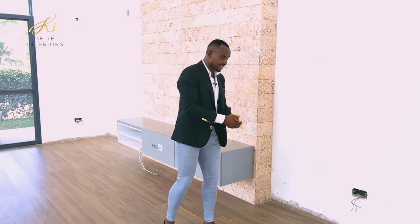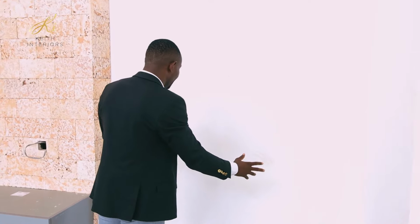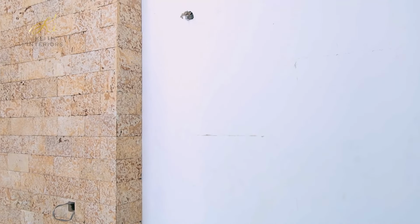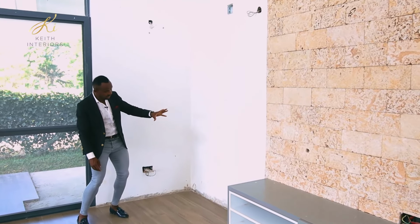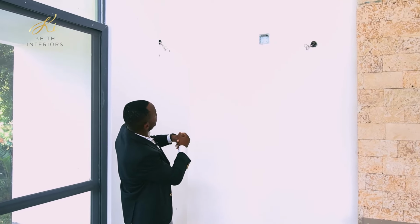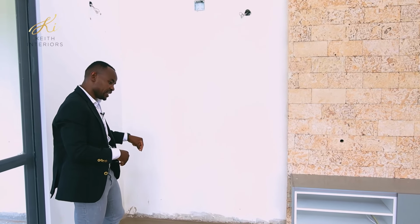So in this setup, probably what we are envisioning is to have a small console or a small cabinetry here, a wall hang, and a spotlight on top up there, and the same thing happens exactly on this other side. A small console or a small cabinet, a beautiful wall hanging all the way to the other side, and then a spotlight shining towards them facing down.